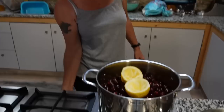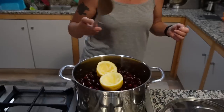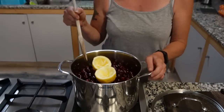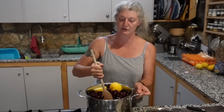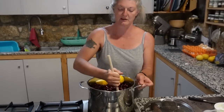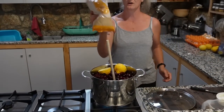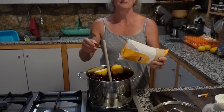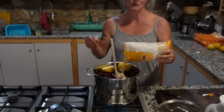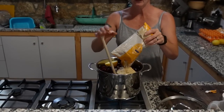Right, just turn that on for a minute. Now, I'm going to be doing a lower sugar ratio to fruit than a lot of the jam recipes call for. So like I said, I've got 3 kilos of cherries in here and I'm going to do a 3-to-1, so 1 kilo of sugar. So basically, it's just throwing this all in and letting it get up to the jam point.